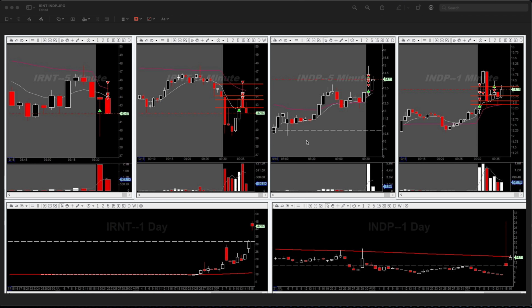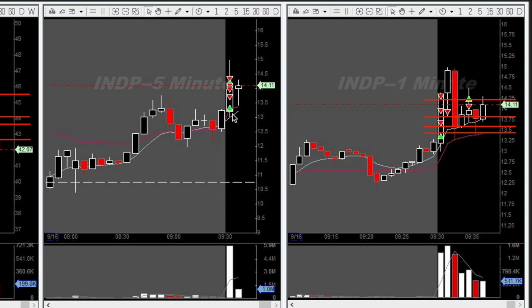So let's go ahead and go into my trades here. The first trade I took was on the right side here with INDP. It was an opening range breakup. And so leading into the open, it was kind of consolidating here. It had its nice pop over VWAP and it was consolidating and hanging above it. In the open, it did sell off a little bit. So if you see, there is a bottom tail here.